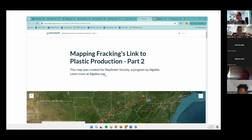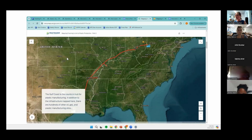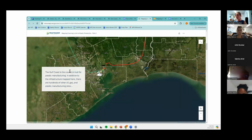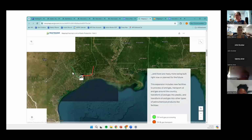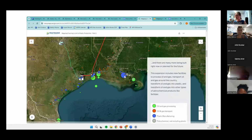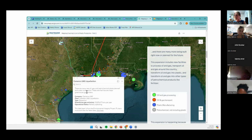So in this map, this is, like I mentioned, the story map. So as you scroll down the page, it will walk you through the story here, which is that across the US, there's a lot of new infrastructure that's being built for fossil fuel extraction and plastic production. And so when you come down here, all these little bubbles pop up, and it tells you what these bubbles are. So these are each different locations where a new facility or a piece of infrastructure is being installed. And you can click on all of them, and there's more details connected with every single one.